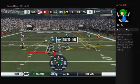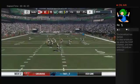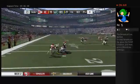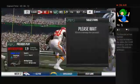Well, if you do read man coverage, Brandon, the drag route's a pretty good one to run against it because you're running away from people on it. Now Hackenberg, and intercepted. Maybe the turning point they need. It's the sackmaster, Justin Houston, who comes up with it.